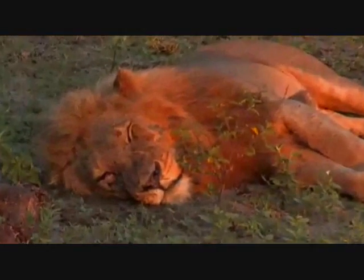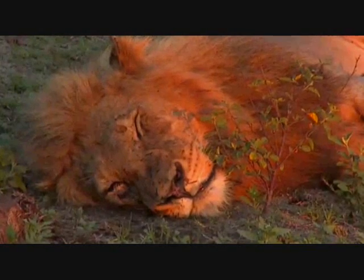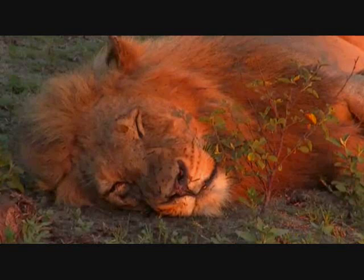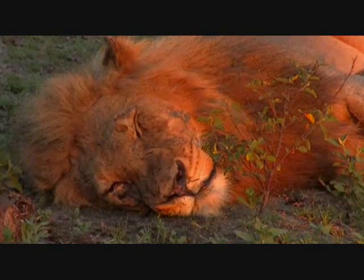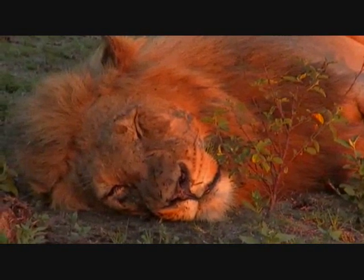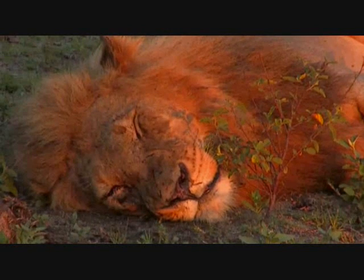Pat is just saying that there was another lone male at Nkoro about an hour ago. Yeah, maybe, who knows, maybe some strange lions came in last night and they ended up fighting with them and chasing them off or something. Difficult to say exactly what's happened. But thanks for that update, Pat.